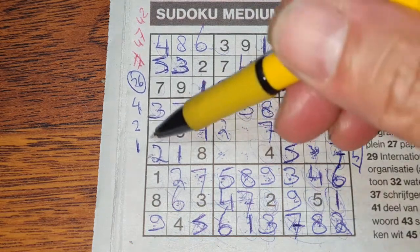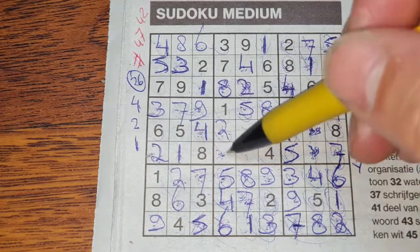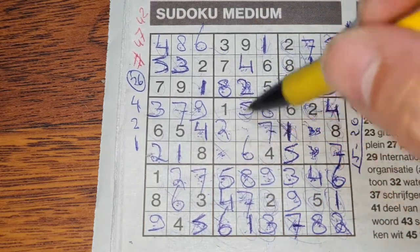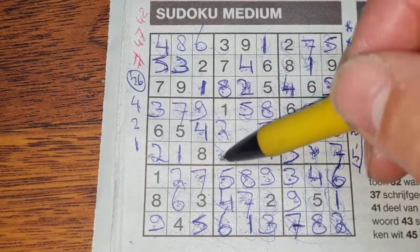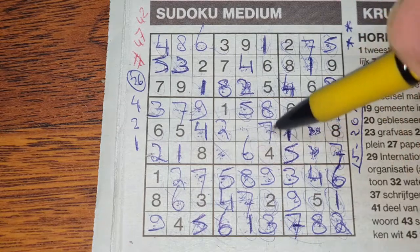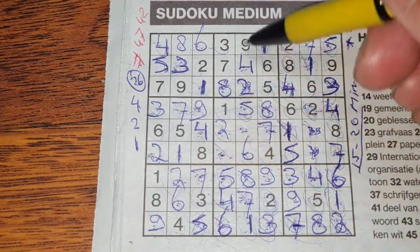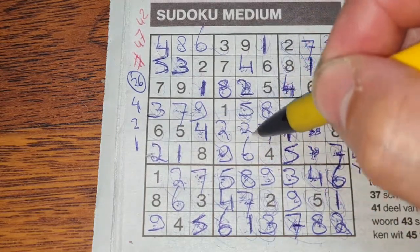6 in this row, 6 in the middle row, so in the row below, the only 2 places left for the 6 are here or there. We see a 6 in this column, so no 6 there, 6 should be there. 2 missing numbers in this big square. The 1, the 2, the 3 is missing, the 4, the 5, the 6, the 7, the 8, and the 9 is missing. 3 and a 9. We have a 9 in the middle column, so no 9 there, 9 should be here, and the 3 goes there.